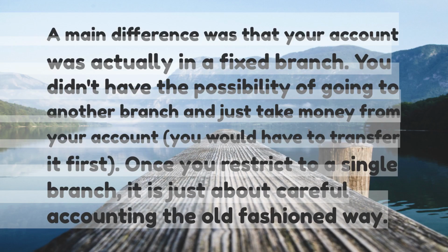A main difference was that your account was actually in a fixed branch. You didn't have the possibility of going to another branch and just taking money from your account. You would have to transfer it first. Once you restrict to a single branch, it is just about careful accounting the old-fashioned way.